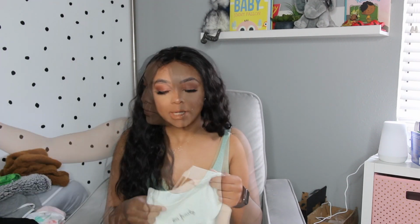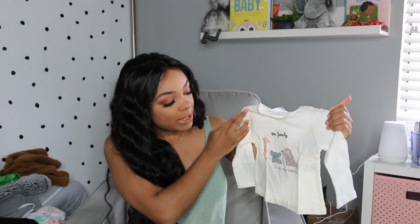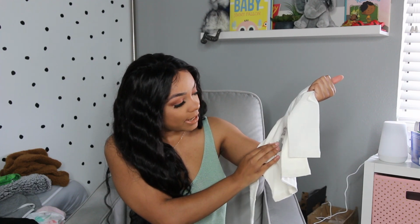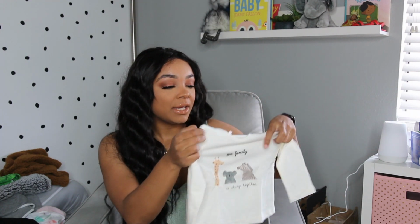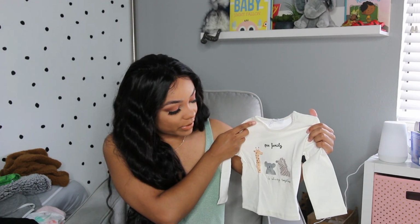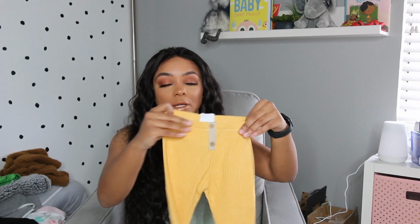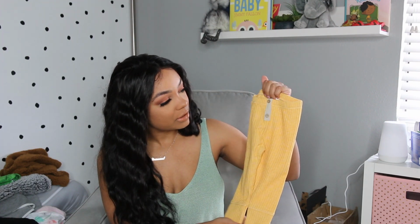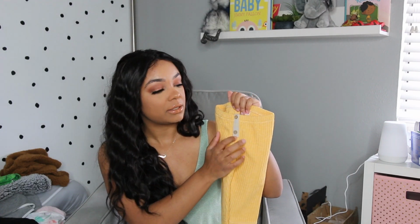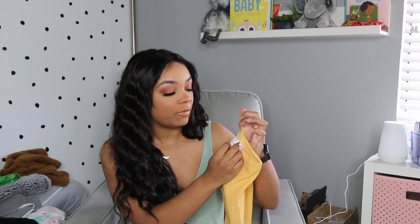And they're comfortable. So this next one is just another animal one, and it has a giraffe, a koala, and a zebra on it. The koala actually has texture to him, which is kind of cute. It says our family is always together, and it's just long sleeve with the little animals on it. I planned on pairing that with these cute little muted yellow pants. They're not mustard. They may be mustard yellow. They have two little pockets and two little buttons at the top. I got these again in 9 to 12 months.